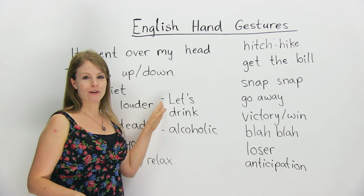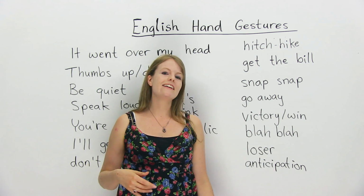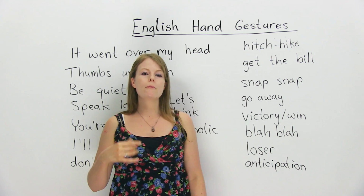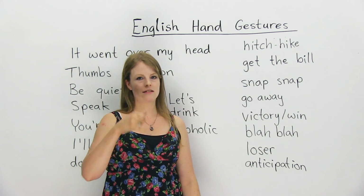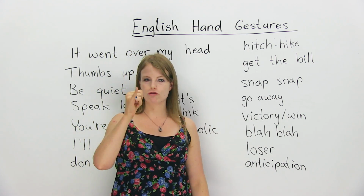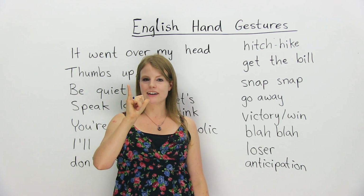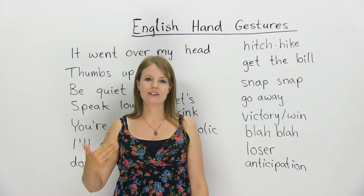Okay, this is an important one. It means let's drink. So I might say to somebody, hey, today, let's get beer or let's drink. If you point to somebody though, and if you go, that guy, depending on how you do your face, it can also mean that person drinks too much. So when you go like this, it usually has to do with alcohol. It can mean either, yeah, let's drink, or that guy, he drinks too much, he's an alcoholic.